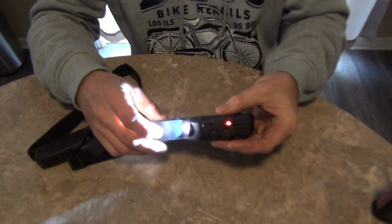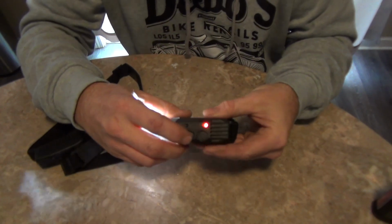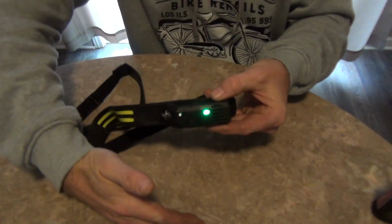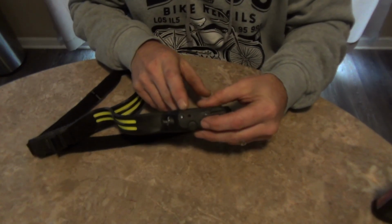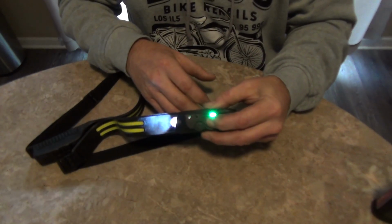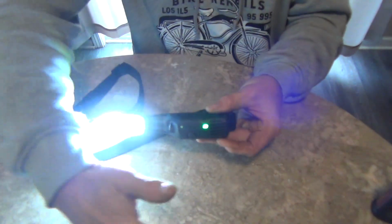Your spotlight here, but what makes this so cool is you also have a motion sensor. So no matter what light you are on, there we go.